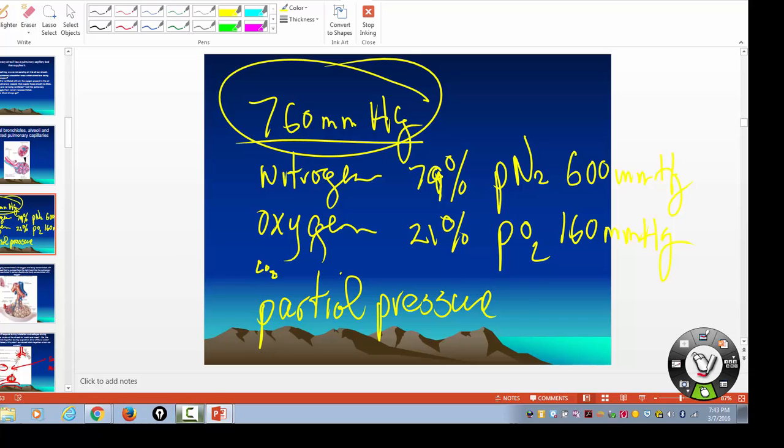And it is abbreviated PO2 for oxygen and PCO2 for carbon dioxide. Have you ever seen these terms before? Yes. There you have it. So that's the amount of oxygen and carbon dioxide dissolved in the plasma of the blood. And it's measured as a partial pressure. Say yeah.